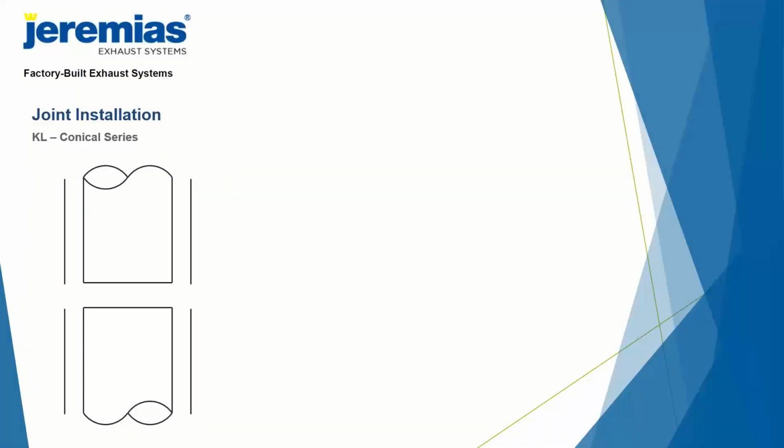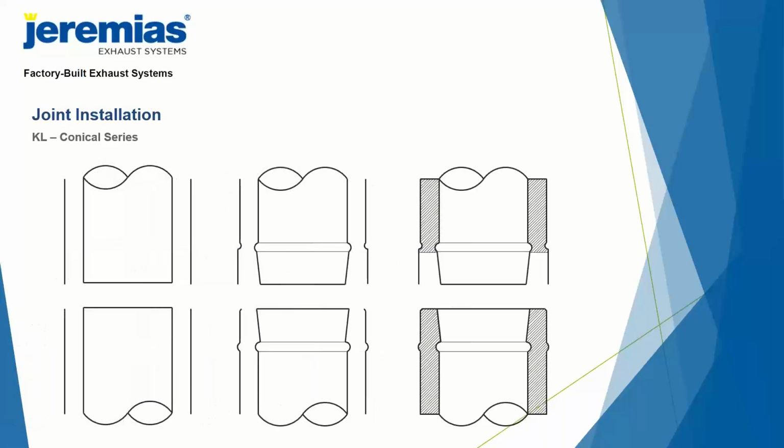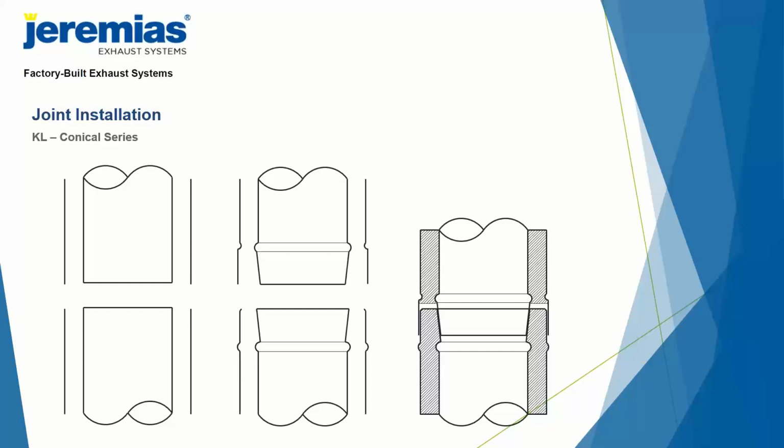So the main product that we like with Jeremias is the KL conical series. This is a pressure fit that's actually tested to 90 inches water column. There's no caulking or sealant required, and this is what we commonly see as a failure point in other systems.